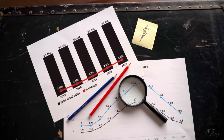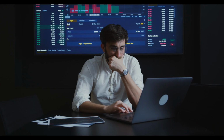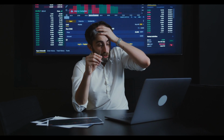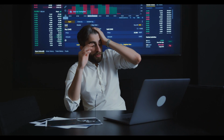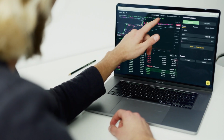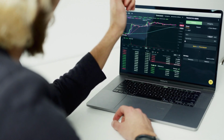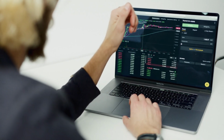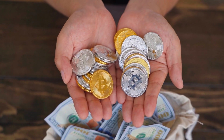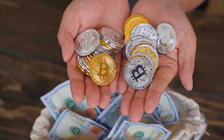Let's dive right in. When you're just starting out in the investment world, one of the safest and simplest strategies is to invest in index funds. These are funds that track a specific market index, such as the S&P 500. What's great about index funds is that they offer diversification, which means your money is spread across multiple stocks, lowering the risk. Plus, they tend to have lower fees than actively managed funds.